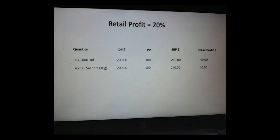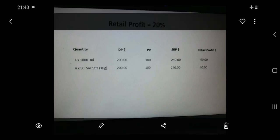Okay. So just let me give you an example. Suppose we have only two solutions on offer for the US market. One is the Ayurveda and another is the iCoffee. Let me give you a glimpse. Suppose you are retailing 4 bottles of Ayurveda, which is a 1000 ml bottle. The distributor price of those 4 bottles is $200. If I talk in business terms, it turns into 100 PV, meaning 100 point values. So 4 bottles which cost $200 to the dealer and have a 100 point value, it is suggested to sell those 4 bottles at the rate of $240. What that means is, you earn an upfront profit of $40.